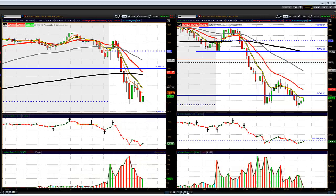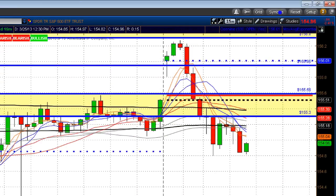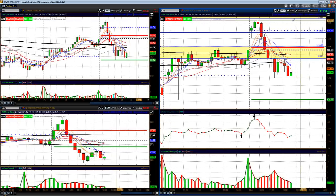In any case, let's go ahead and take a look at the ETFs. Sorry if I got off track for a second there. SPY was not able to get over these 156.30s or so. It sold all the way back down, broke back below the previous day's close, and went negative. And then again, this thing is obviously holding right against Friday's opening price, which on the SPY happens to be around the 154.80 level.